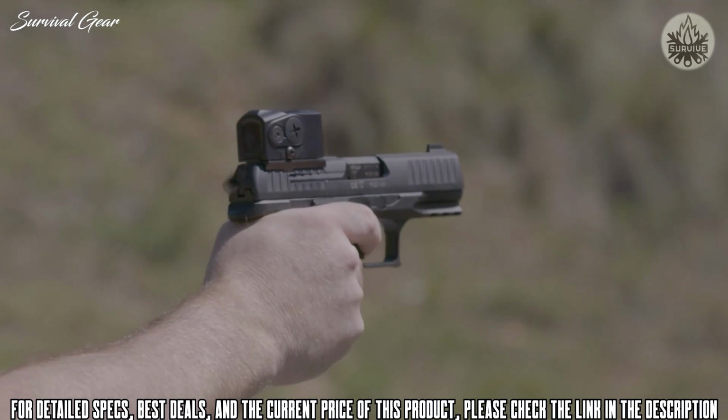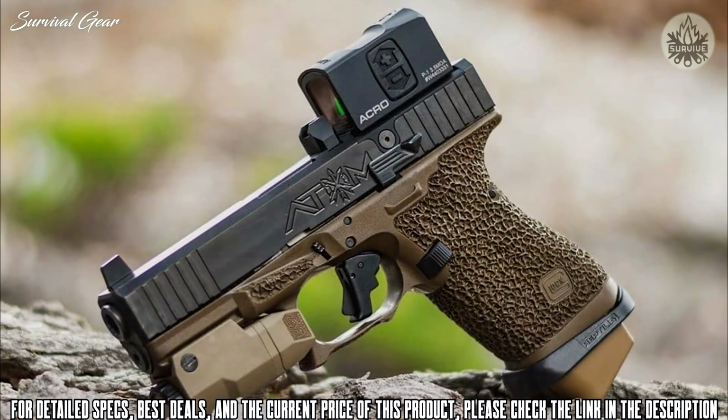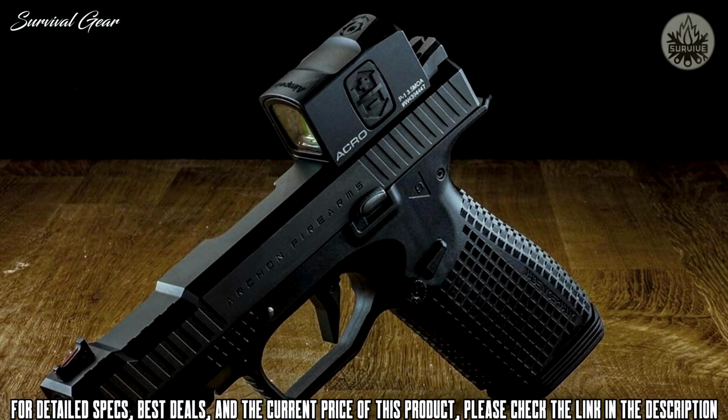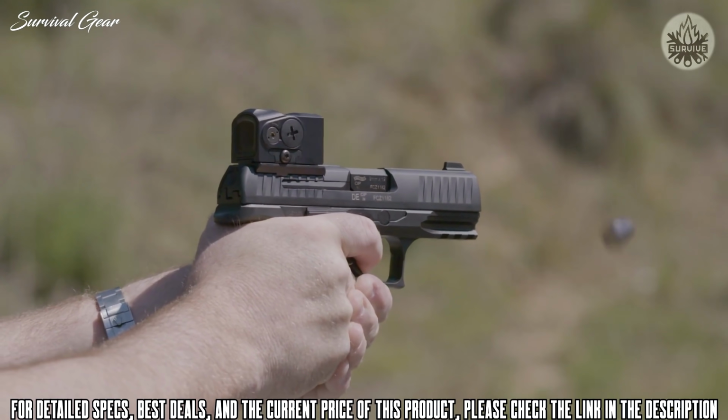I like the Acro quite a bit. In comparison to many of the optics on the market, it has a lot going for it. It's very new, so while I'm hesitant to recommend anything without an established track record, I'm very optimistic about it.